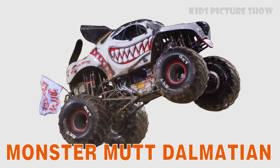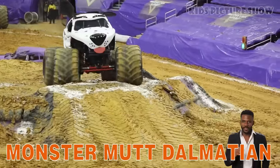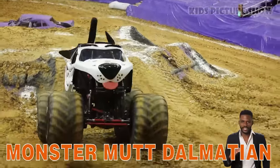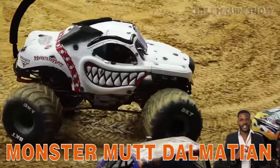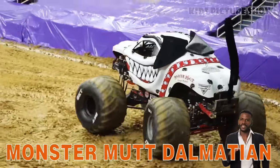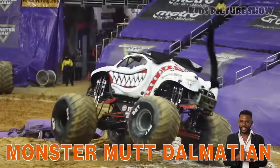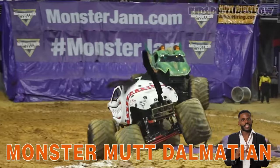Monster Mutt Dalmatian. There are four versions of the Carnage Dog: the original brown Monster Mutt, the Monster Mutt Dalmatian, the Monster Mutt Rottweiler, and the Monster Mutt Junkyard Dog. All four Monster Jam trucks have the same body style and both have giant ears, tongues, and even floppy tails.